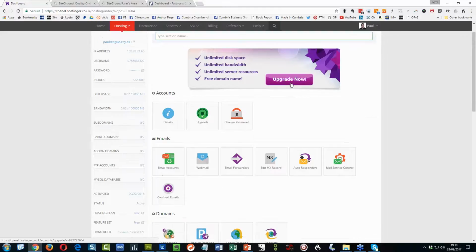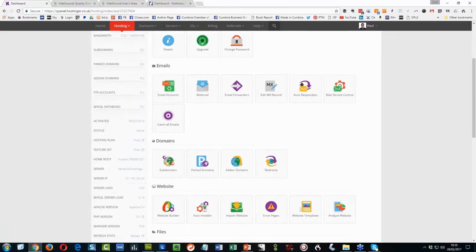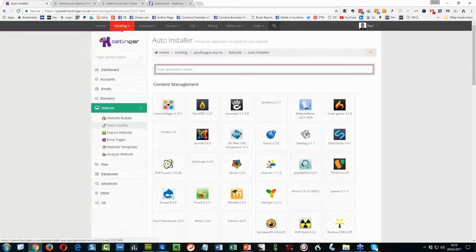So this is what your Hostgator account looks like. This is what we call a cPanel, a control panel. And all we're going to do is head over to the auto installer. Now I think this is one of the great secrets of web building that people who are not happy to get their hands dirty with the code probably don't understand.